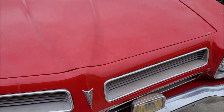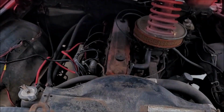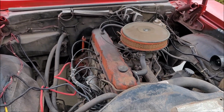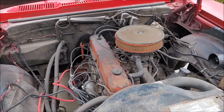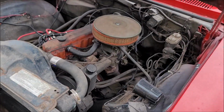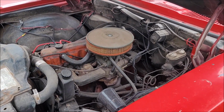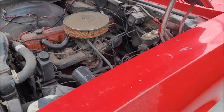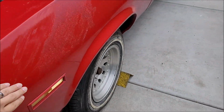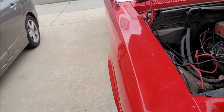This is a pretty decent example of one. I got this car cheap, so don't expect much. This is basically a base model drivetrain. This is a 250 cubic inch inline six pushrod, the typical Chevy straight six engine, and it's got a two-speed Powerglide auto, and what you see is what you get. The car was repainted at one point. It does have obviously some flaws in the paint here and there, but it's otherwise actually pretty solid.